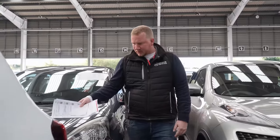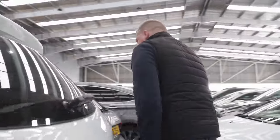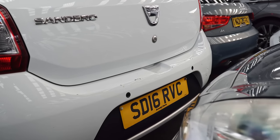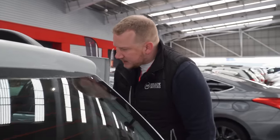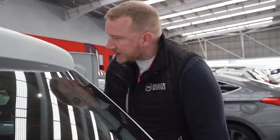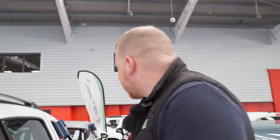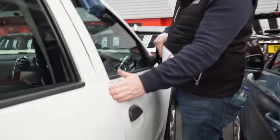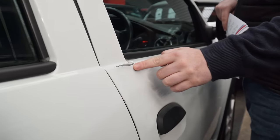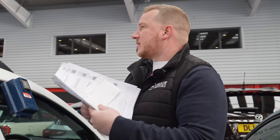A few scuffs on the back bumper, but that would touch up pretty good. I just think these things are nice, bright, inoffensive, easy to sell, but sadly the interior is not great. There's a rip in the back of the seat here as well. Now if I was to retail this, then it's all things I'd have to sort, including the burn. Oh, there's a fairly decent dent there as well, and it's right on the seam, so that would take a fair bit of work. So originally I had a bid of 2,700 here.